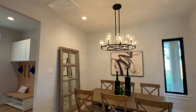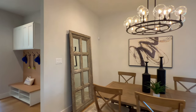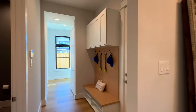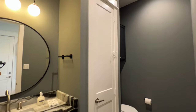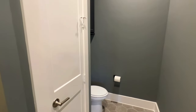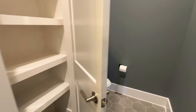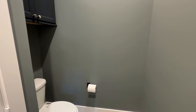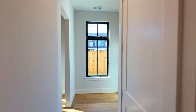This right here is your breakfast nook area. So if you remember, you have your formal dining room, plus you have your breakfast nook area, and you definitely have plenty of space. Right here is gonna be your powder bath. You have your floating countertops right here. Look how much room you have in here. And not to mention, you have a full-size closet right here to add any linens inside of here or any amount of toweling, just in case if you do have some guests that are staying over, this will be perfect for you.